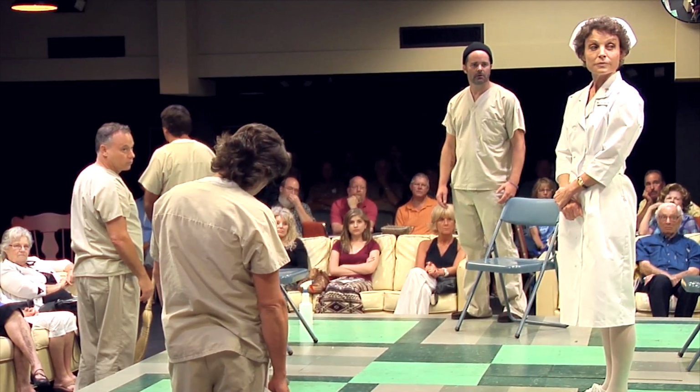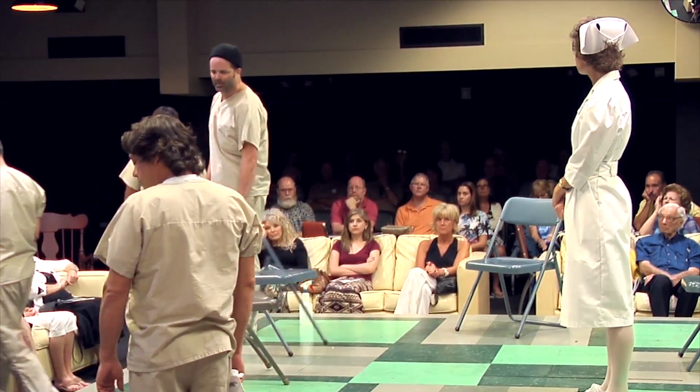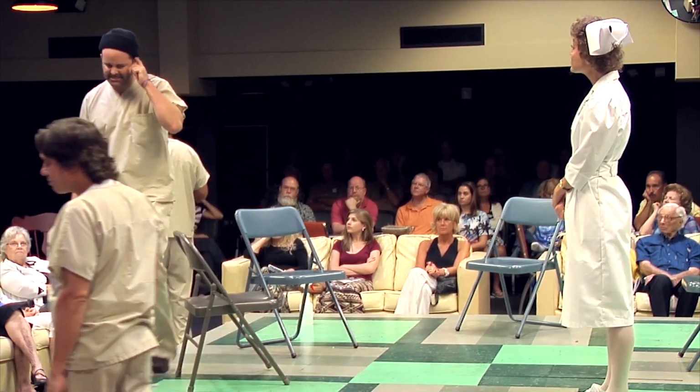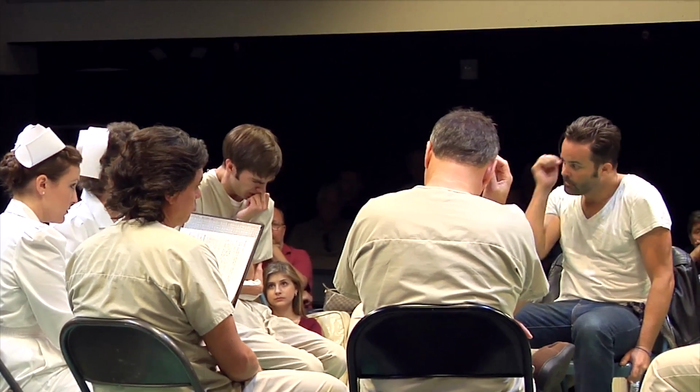Really, these two characters, McMurphy and the nurse, are battling for the hearts and minds of the patients on the ward. I think it shows a conjoined group of faults that everyone has. Every single person has a bit of each character in them.